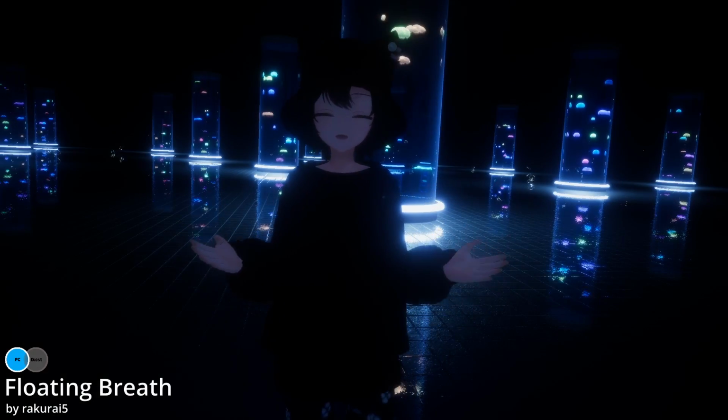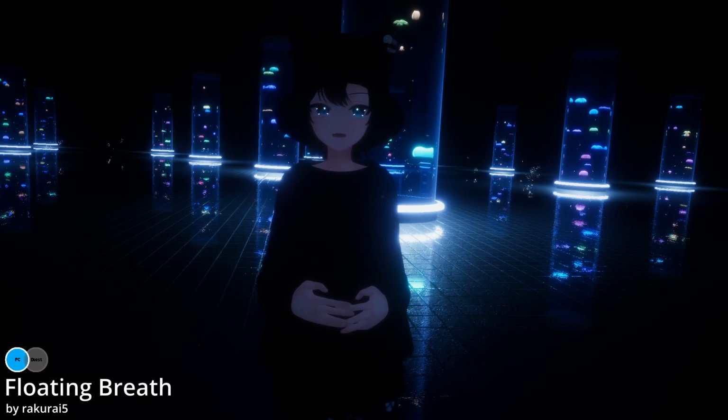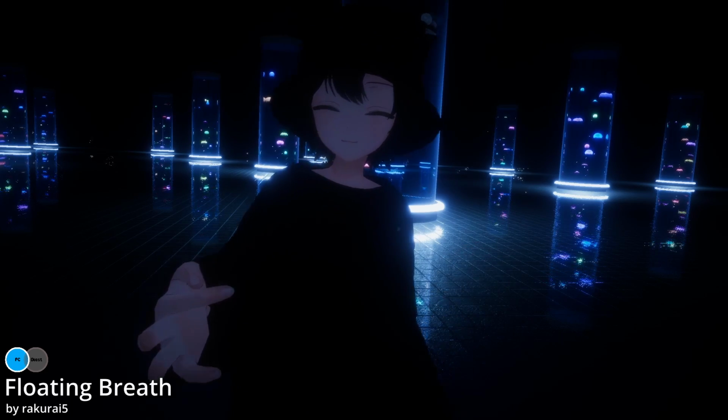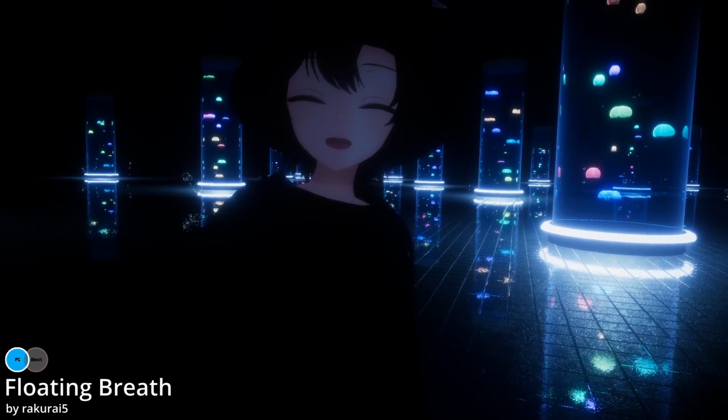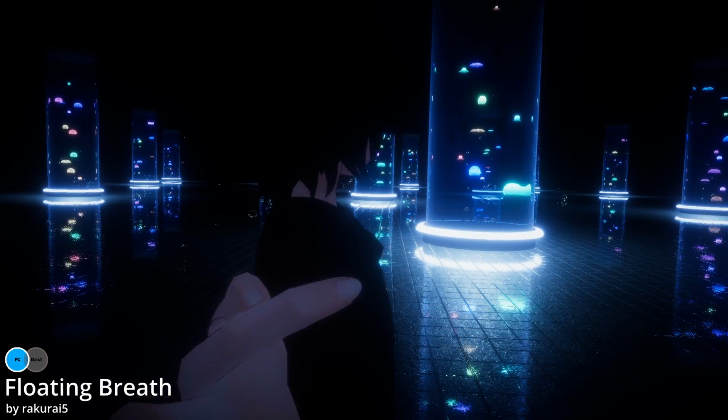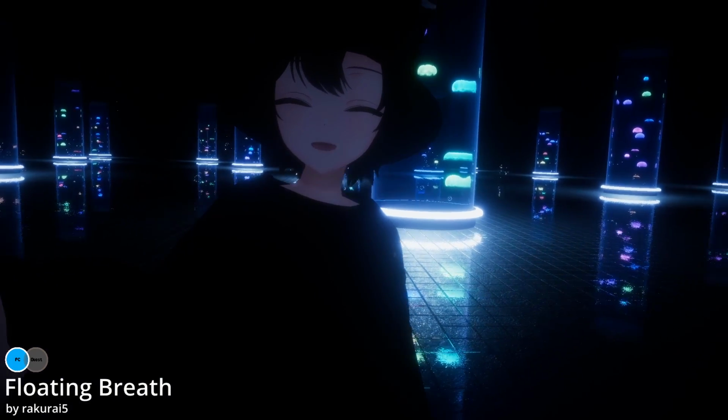The next world is called Floating Breath by Rakurai 5. It's gonna be very quick. It's just a small space. It's looking like this. Has these beautiful pillars with water and jellyfish inside of them. And that's basically everything there is.